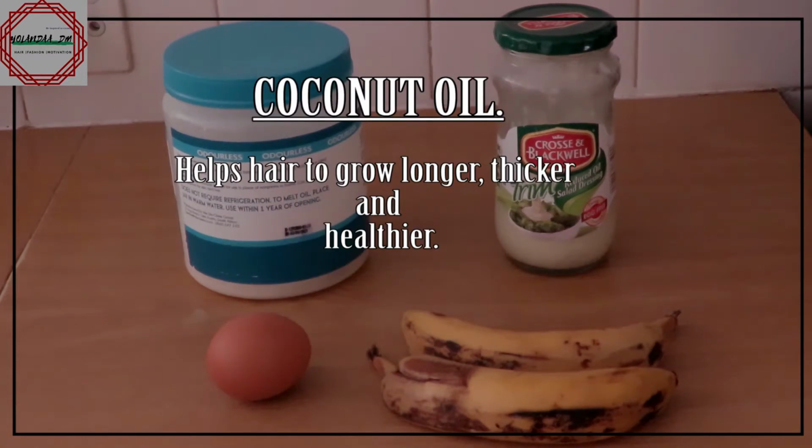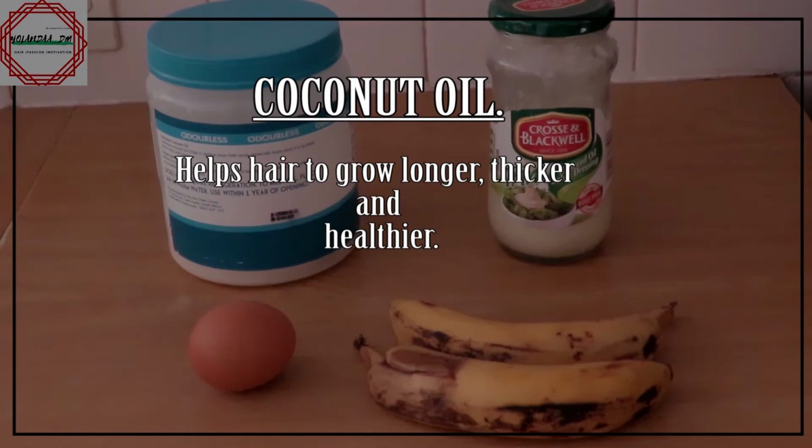And finally, now we are going to look at coconut oil for hair. Coconut oil helps hair to grow longer, thicker and healthier.